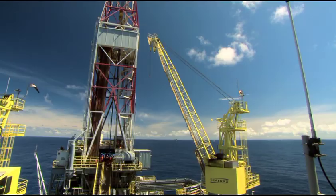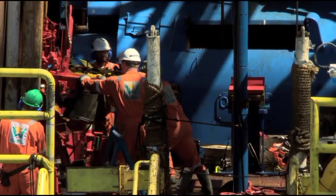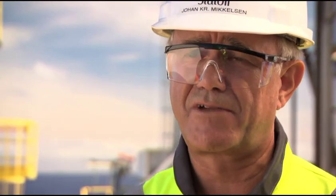Peregrino field is the most important operatorship we have outside Norway, and I think we in a good way have managed to transfer that experience from Norway to here. And I think this creates a lot of value for Statoil, but also for Brazil as a country. I think we have an excellent relationship with Maersk and with all the other contractors as well.